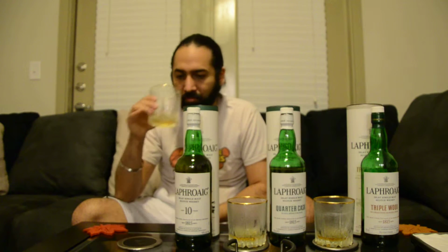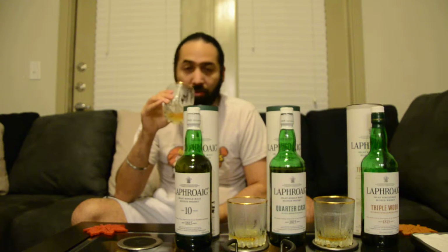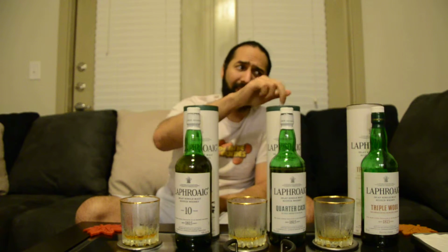On the nose, so not as flowery as yesterday, when we reviewed the quarter cask. Your standard peat's there, the smoke's there. Everything, I'd say this is probably the par, right? This is probably the par. Some may exceed it, some may not. We'll find out.